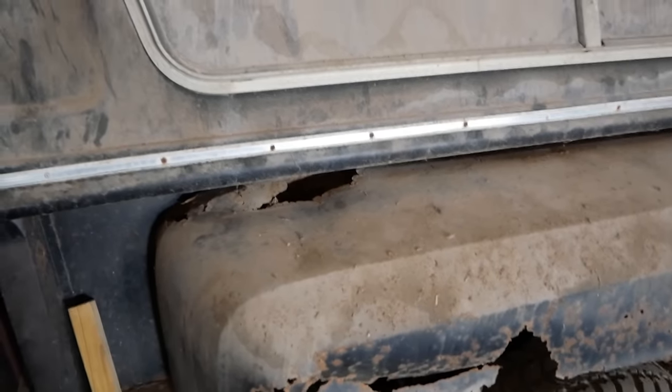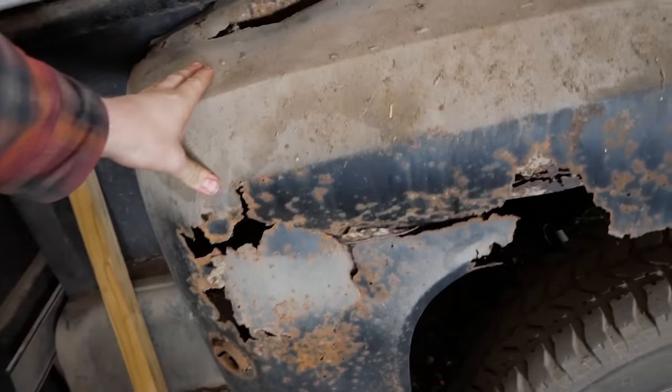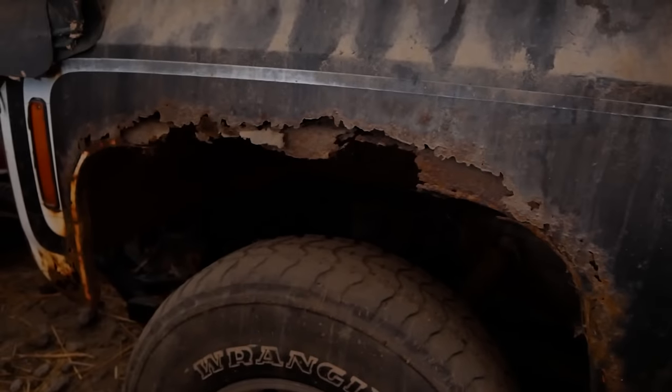When I say this is the rustiest square body I've ever seen, I mean it. Like, there's nothing left. The cab corners are long gone. The doors, there's nothing there for rocker. It is just absent. Fenders are completely gone. Motor's somehow still attached to what resembles what maybe once was a frame.